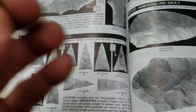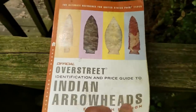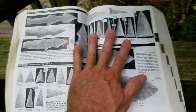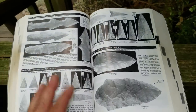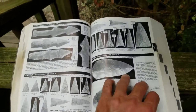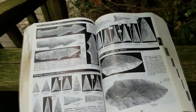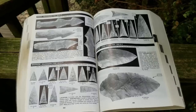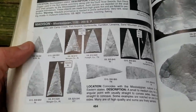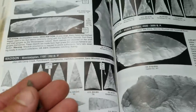And the book I'm using, you can look at them serrations on that, is The Overstreet Guide to Indian Arrowheads. Whoever put this together, the later editions, they really took a lot of different opinions and went with a general consensus, and it's all over the United States. I can match up anything I find in the book, pretty much. It's that good, and all the stuff is legitimate. These are all real points, just like the one I just found. You can get this book on Amazon.